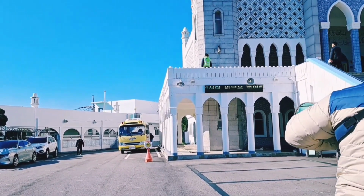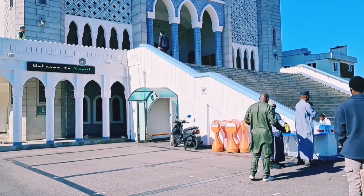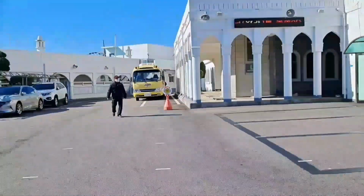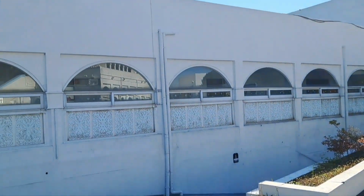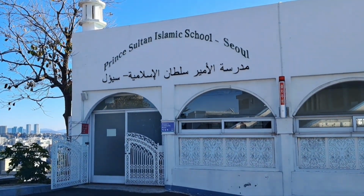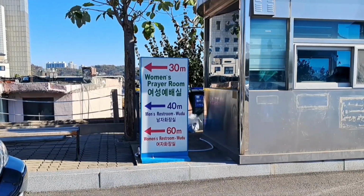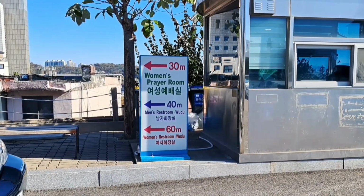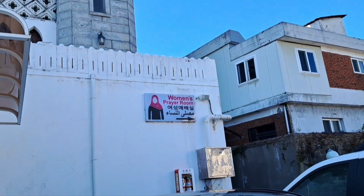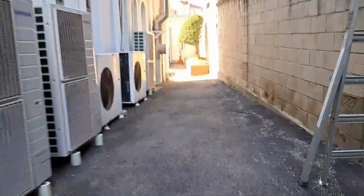They do provide some parking options in the area. Today is Friday, so it's going to get very crowded. I'm a little early here, so you can see that corner is the men's location, and there is this Islamic school on the side. It's very cold and windy outside, so I don't think I'm going to get a lot of footage. And they do of course have a women's prayer area, and then they have the bathrooms, which they have given the sign for. That's the corner, the women's prayer room. Well, it's smaller than the men's, of course.